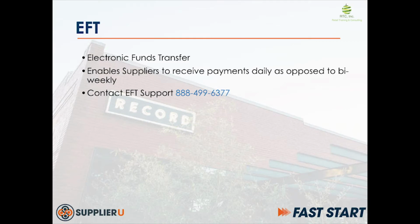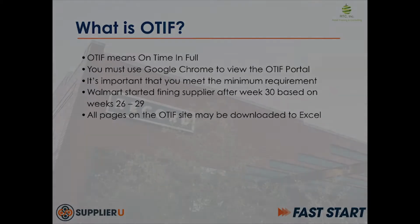EFT. If any of you suppliers are not getting paid through EFT, shame on you. Make sure that you are getting paid via EFT. I had a supplier that was getting paid by checks, and I asked, why aren't you getting paid by EFT? He said, well, I think checks are more secure. I said, okay, whatever. And then he calls me a week later and says, they lost my check. I'm like, hello? Yeah, EFT.